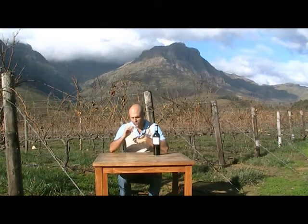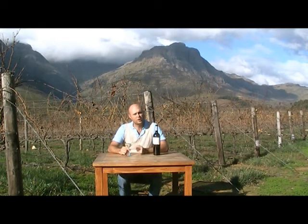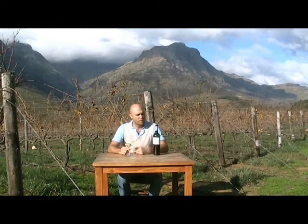And as mentioned on the nose, lovely yellow fruit. The wood is evident there as well. It's just not overpowering. And the Semillon is always, I find, quite quiet in the beginning, and then after about 2 or 3 years in bottle, the Semillon starts to show itself really nicely.